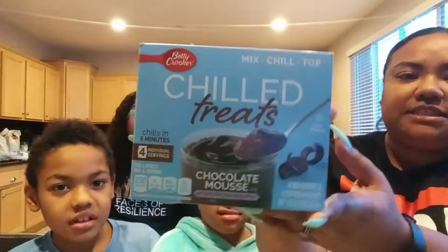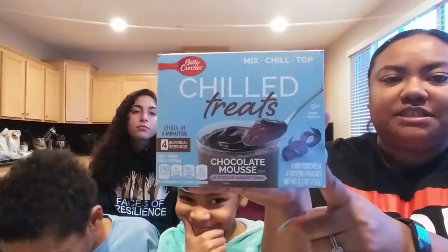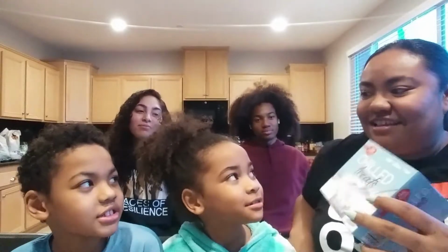All right, so the next thing is the Betty Crocker's Chill Treats. It came with 4 of the desserts, so should I buy this again or not? This is disgusting. So no one liked it but Leilani. Did everybody taste these? Yeah. They're disgusting. They don't even come out right. So my kids didn't like it except for Lele. There's still some more left in there because they didn't like it, so we'll probably have to give that away to someone.